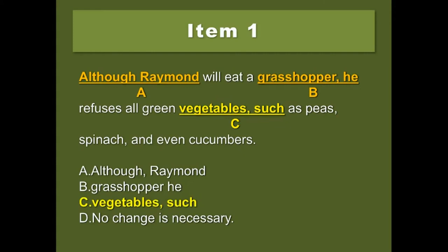The semicolon should not lead a list. If anything, it should be a comma or a colon. So in this case, letter C, vegetables, comma, such would be your choice.